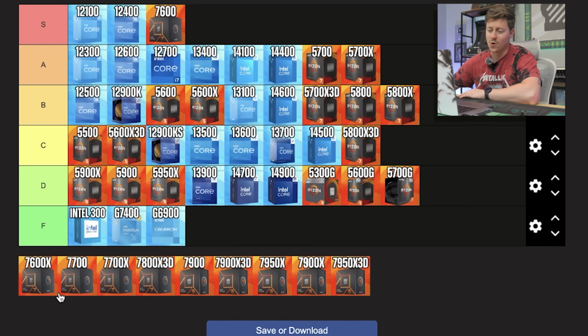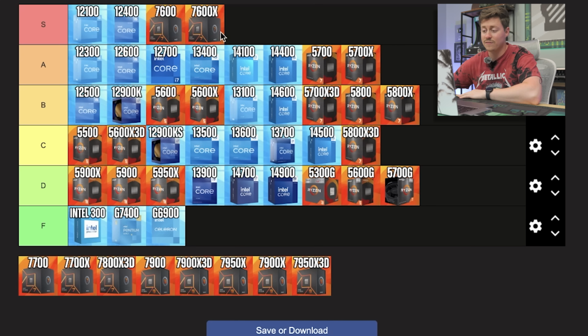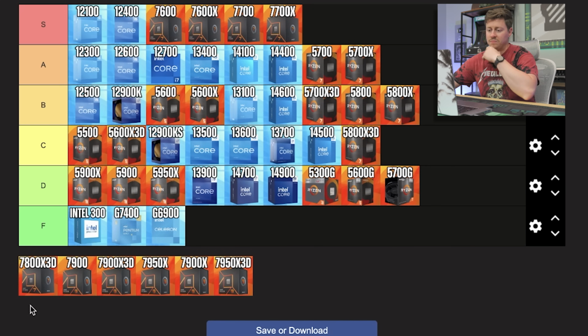7600, guys, goated S tier. Same with the X. These go back and forth on pricing on Amazon and Newegg. They're both under $200 now typically, and they're automatically DDR5 only supported. They're amazing. 7700, I'm kind of in the same boat. I think that these are both pretty good. I am going in order.